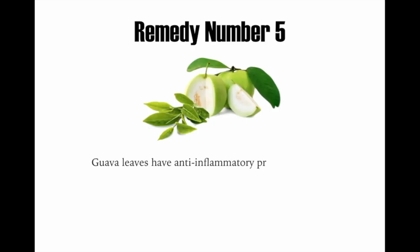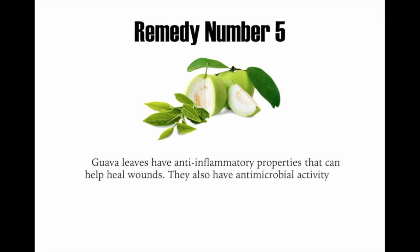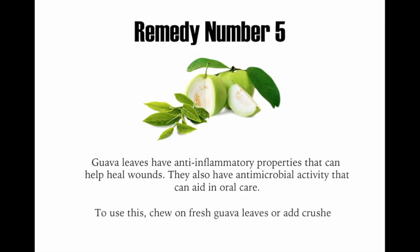Remedy number five. Guava leaves have anti-inflammatory properties that can help wounds. They also have antimicrobial activity that can aid in oral care. To use this, chew on fresh guava leaves or add crushed guava leaves to boiling water to make a mouthwash.